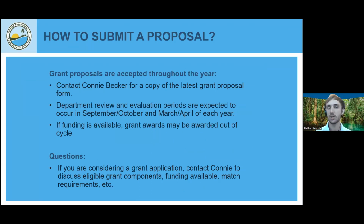And as we mentioned, you can use different funding sources to leverage state funding as match for that federal 40% requirement. So maybe you got a SWAG grant, and then next year you want to apply for a 319H grant. You can use that SWAG grant as leverage, as match.